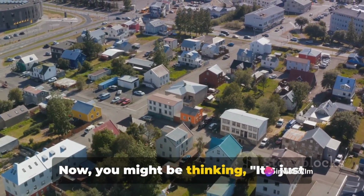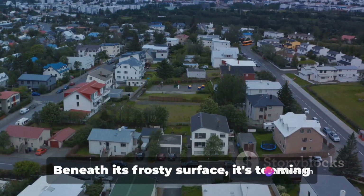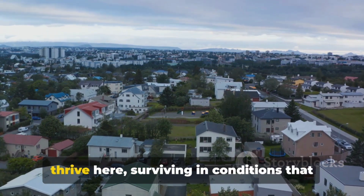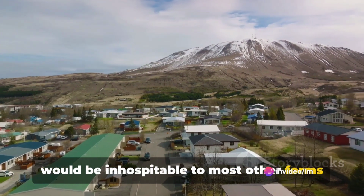Now you might be thinking, it's just ice, right? But this ice-covered giant is far from lifeless. Beneath its frosty surface, it's teeming with microscopic life. Tiny organisms called extremophiles thrive here, surviving in conditions that would be inhospitable to most other forms of life.